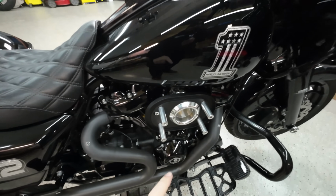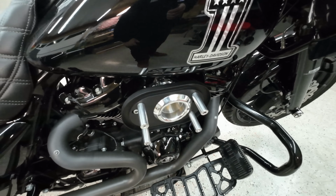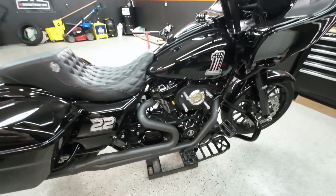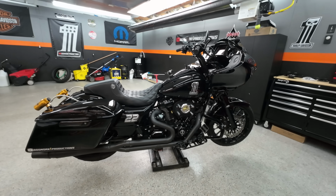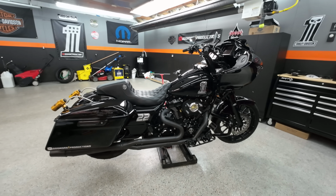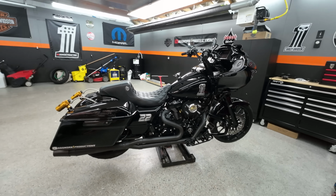Oh, if you guys are wondering why my air cleaner looks like this, it's because I'm getting the faceplate of the T-Man air cleaner powder coated gloss black, obviously to match all the gloss black parts on the bike. But what I'm going to do for you guys is give you guys one last cold start. Now, mind you, this bike has not been started since I was down in Florida in 70-degree weather, so it's probably going to sound pretty wicked starting up on E85 when it's 20 degrees outside. So let's go ahead and see what this thing sounds like.